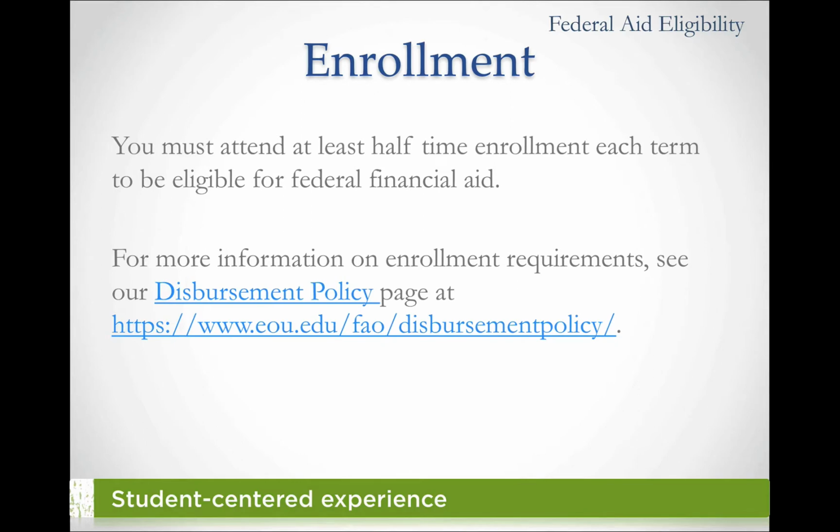Enrollment. Generally, you must maintain at least half-time enrollment each term to be eligible for federal financial aid. For more information on enrollment requirements, see our disbursement policy page at the link provided.